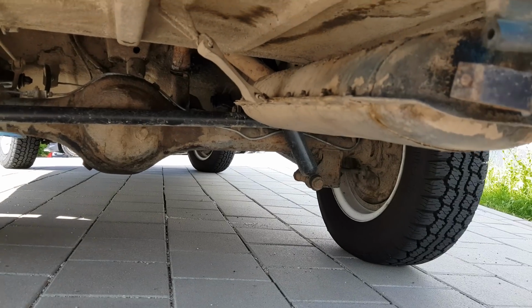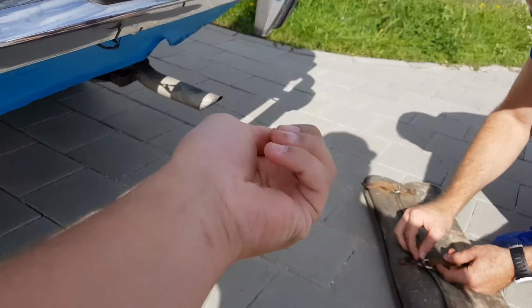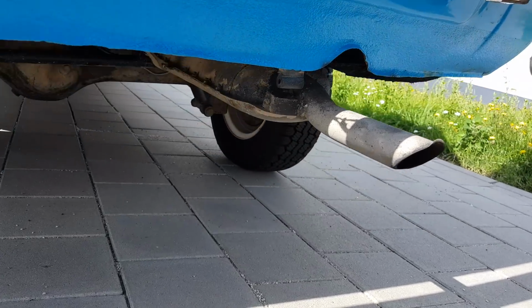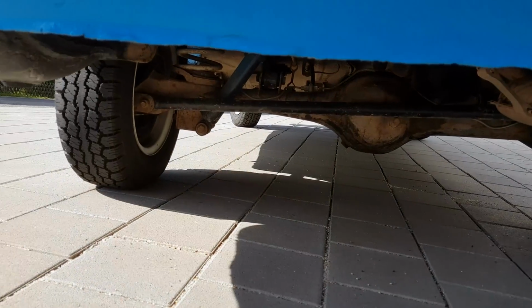Because what's the year? It should be like 73, because of the hand starter. It's one of the first models. This is truly amazing. Jiggly. The jiggly. Oh yeah.